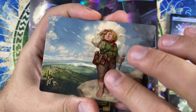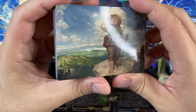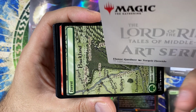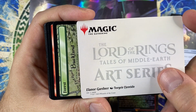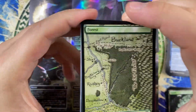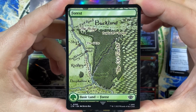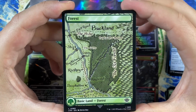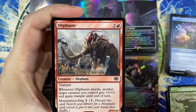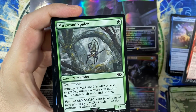So this is... And this one also has a rune over here. Look at this. Look at this, guys. This is Pelennor Gardener. Okay. Ooh, we got a fancy land. This is the Old Forest on the border of Buckland. A very cool land. Let's put it here. Another Oliphant. We already had one.